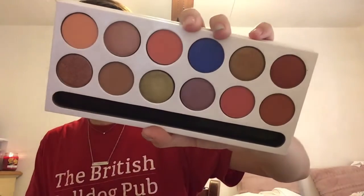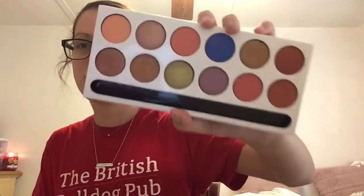Anyways, but this is a Kylie palette. This is an old Kylie palette. I bought this off of Mercari. So I bought it looking like this, but the inside has not been touched at all. I haven't even used it yet, but this is the inside. Very, very pretty. I love the look of this.